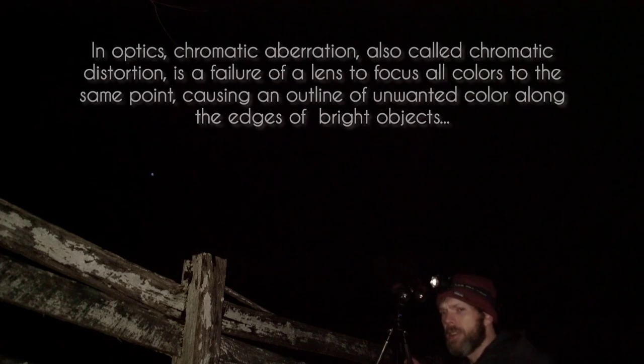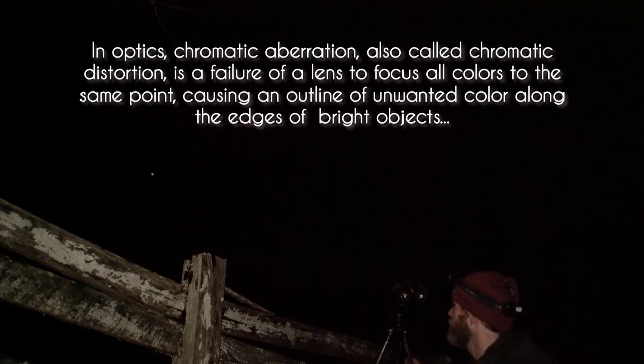I really haven't used them enough to say much more about them, but I don't notice any chromatic aberration around the stars. I haven't had a chance to look at the moon yet, so we'll see, but I plan on doing a full review on these eventually. So I'm just gonna look around, see what all I can see, and wait on this comet. We'll come back here in a bit and see what we can see.